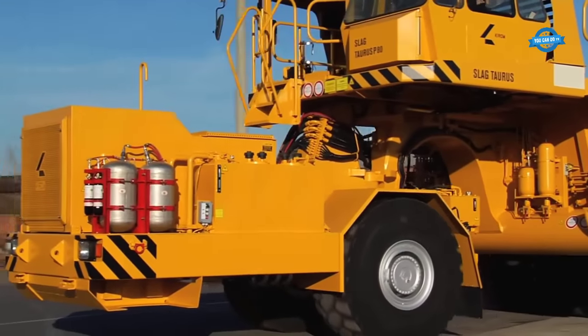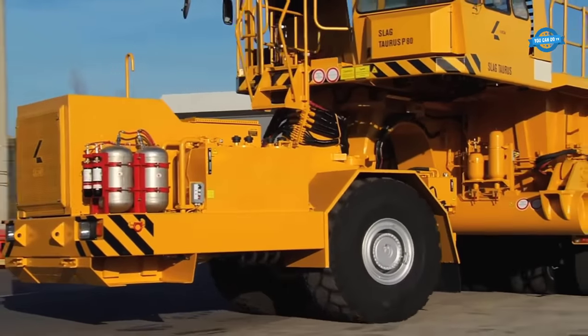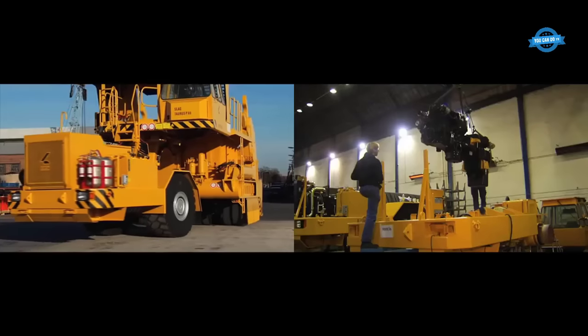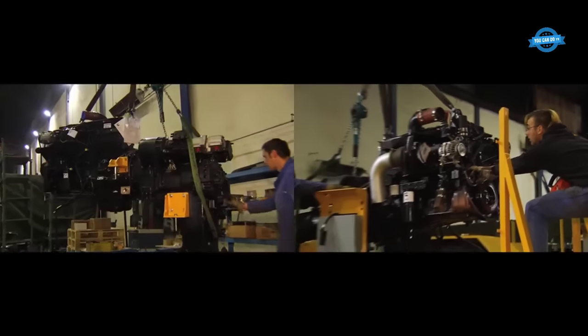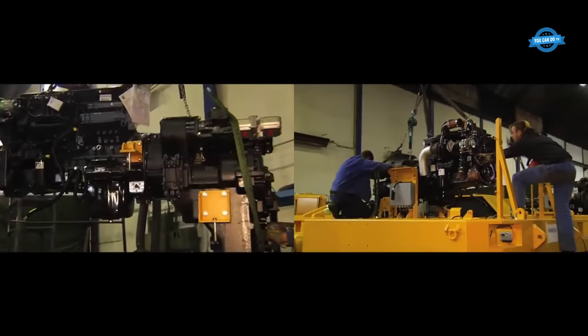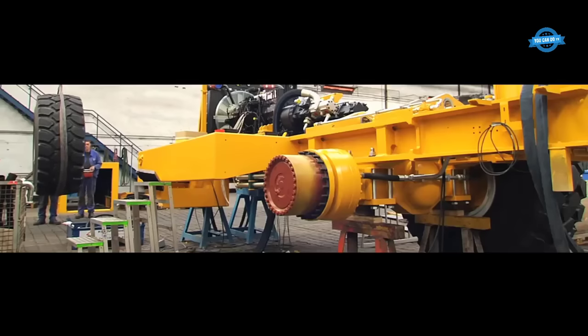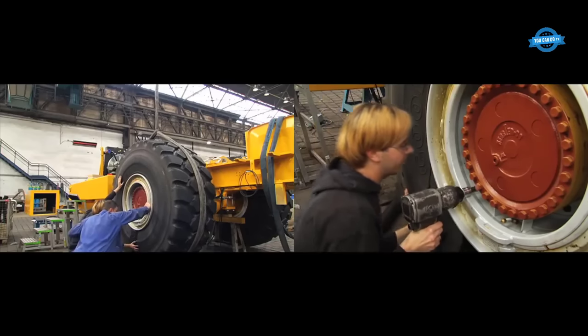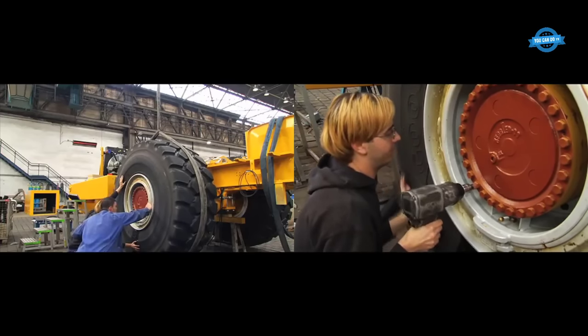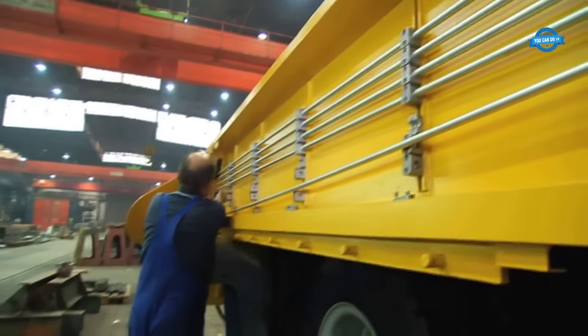The Schlag Taurus is equipped with a specially designed drive system, ensuring continuous operation around the clock in three 8-hour shifts. The components in the drive system are carefully selected for optimal efficiency and low operating costs. High-quality components, including those from well-known manufacturers like Cummins and Caterpillar, are used to power the system.